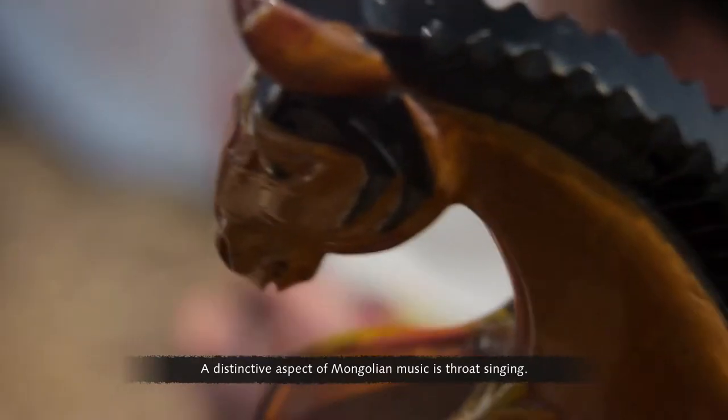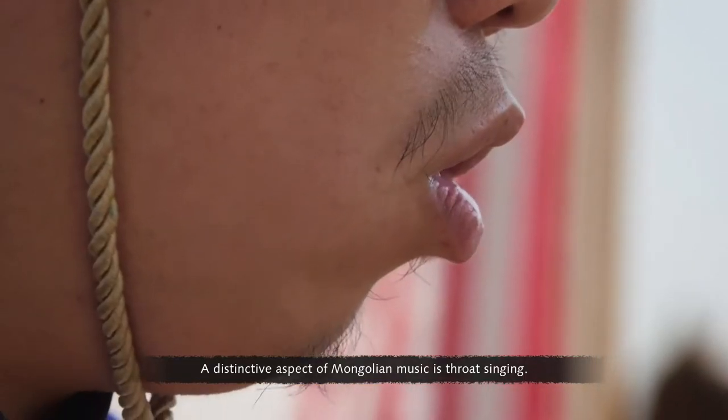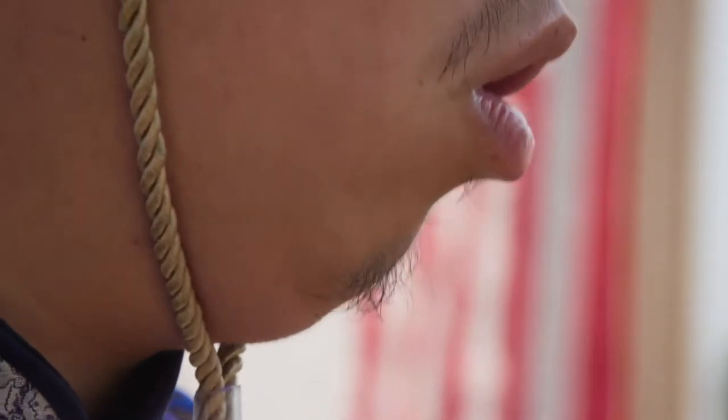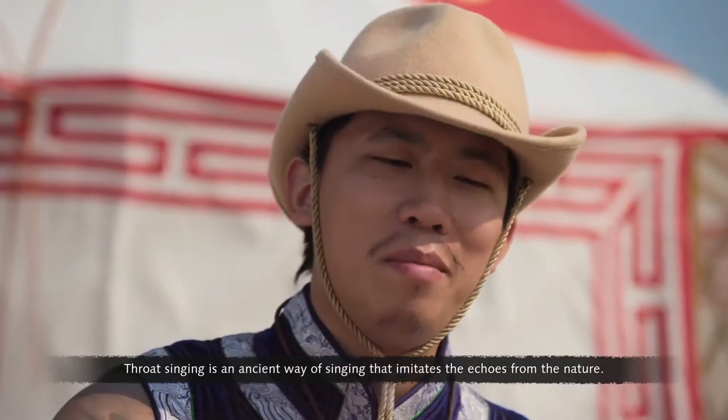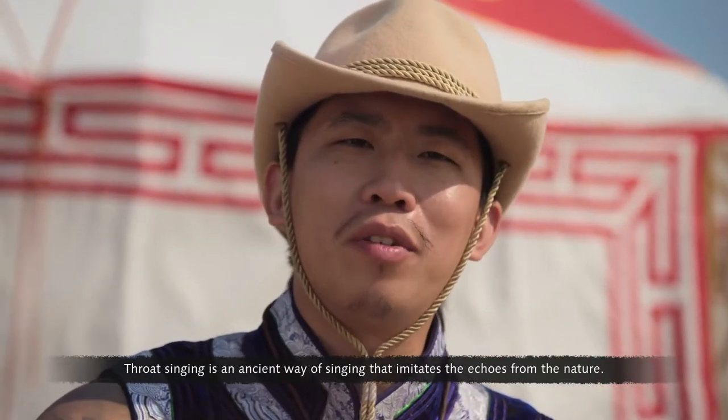A distinctive aspect of Mongolian music is throat singing. Throat singing is an ancient way of singing that imitates the echo from nature.